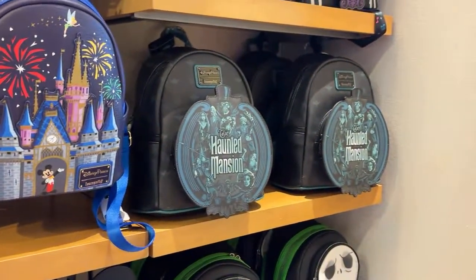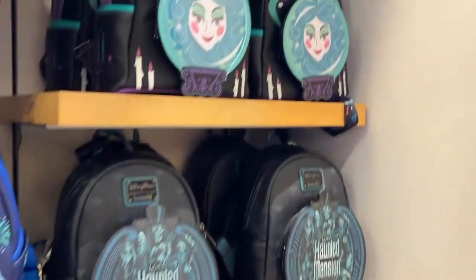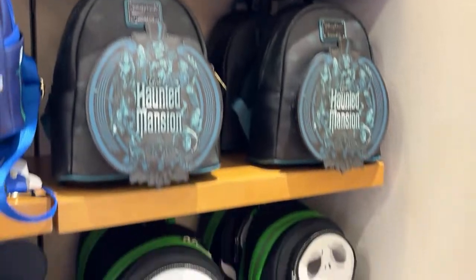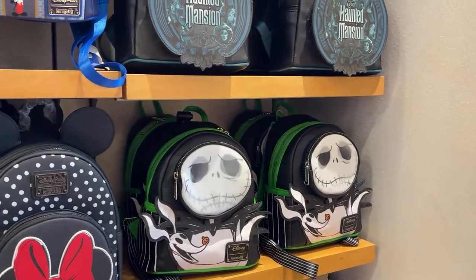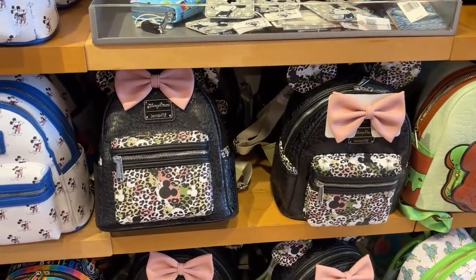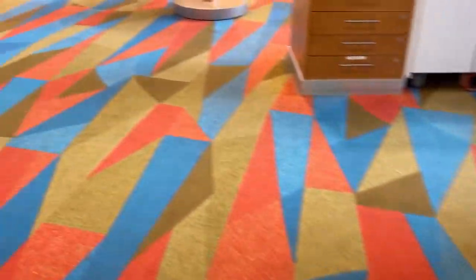And then they had the Haunted Mansion actual lounge flies. Madame Leota. Love Madame Leota. Jack Skellington. Oh, look at all these. And then they have these, and that's Animal Kingdom all over the place. We were just at Animal Kingdom the other day, and they got those everywhere. So that's that. I like this one.